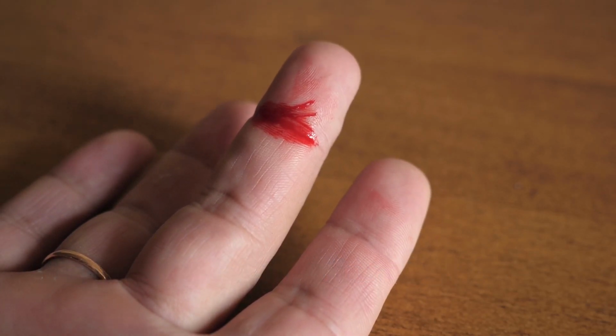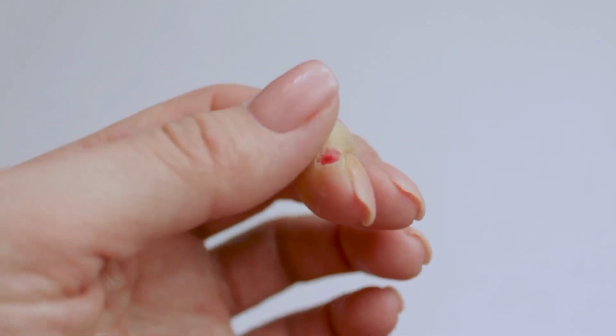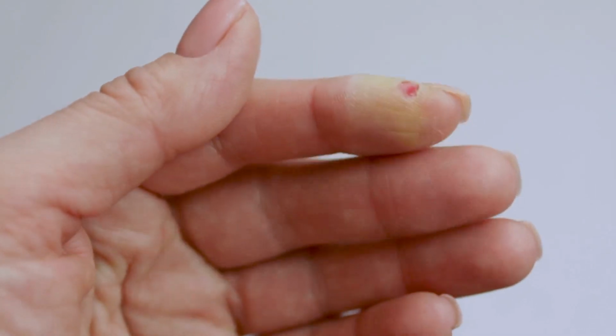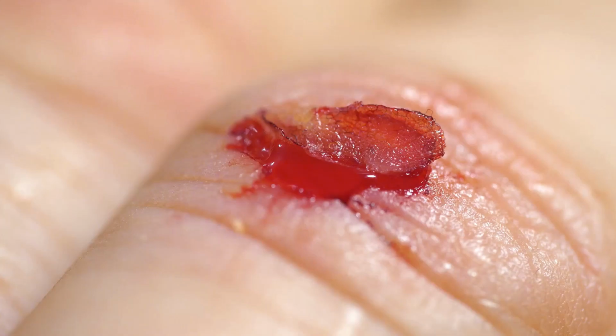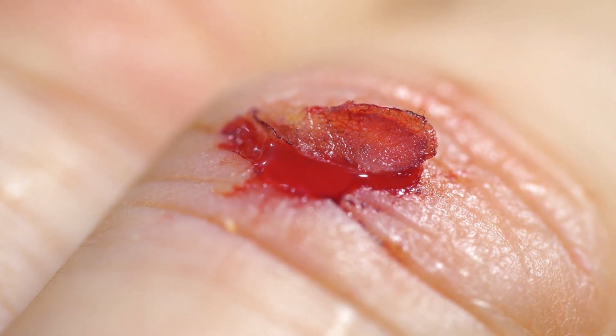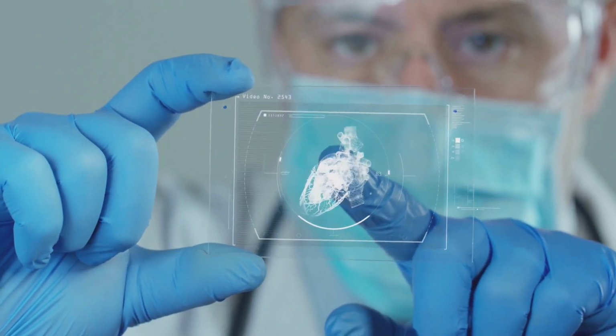We've all been there. You're going about your day, grabbing a book, opening a package, when suddenly, ouch! That sharp, stinging pain can only mean one thing: a paper cut. It's a tiny injury, often barely visible, yet it produces a surprisingly intense pain. Why is it that something so small can hurt so much? The answer lies in a fascinating intersection of biology and physics.